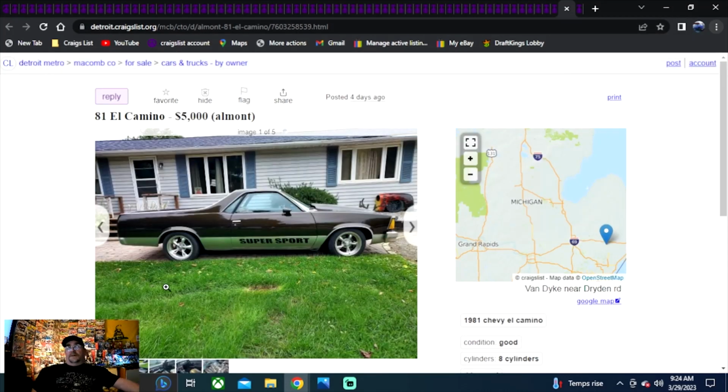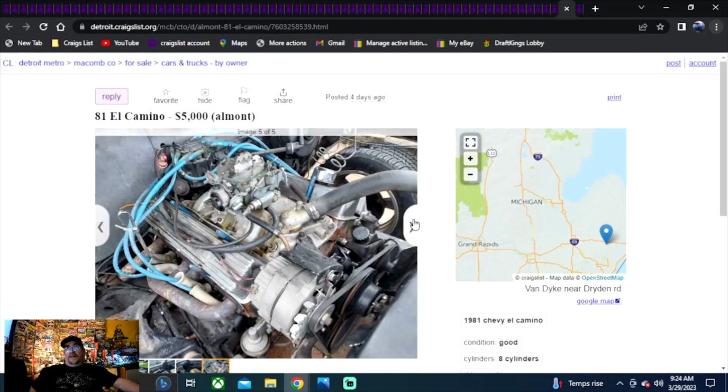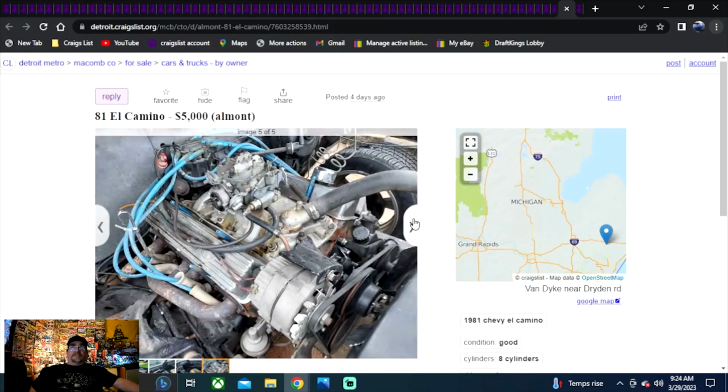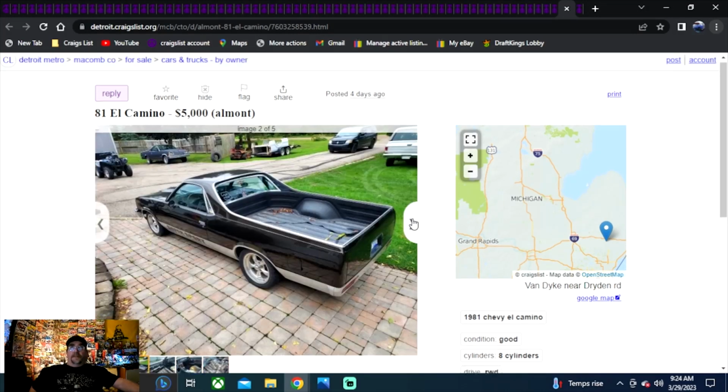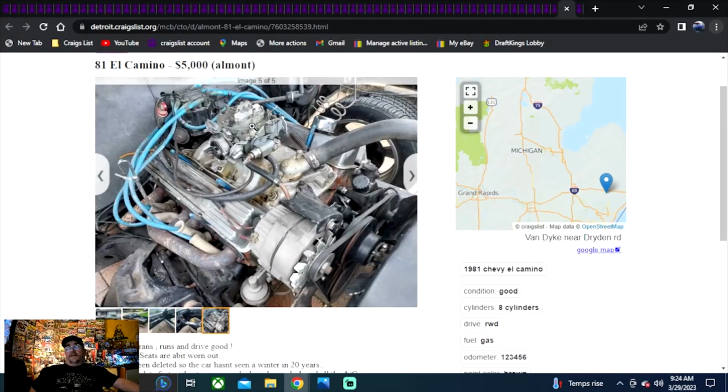On to another one. This can be the last one before the pick of the day. So, Detroit Metro, 1981, El Camino. $5 grand, 4 days ago. This is another one you could probably take straight to the car shows. I'm digging it for the price. I don't think you get there fast enough to give them $5 grand for that one. You got to appreciate it. Doesn't have an Edelbrock carburetor on it, nor does it have an Edelbrock air cleaner on there. I would want inner fenders in mine, but that's just me.